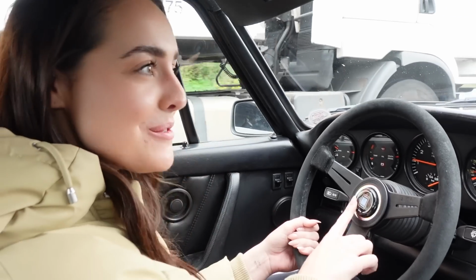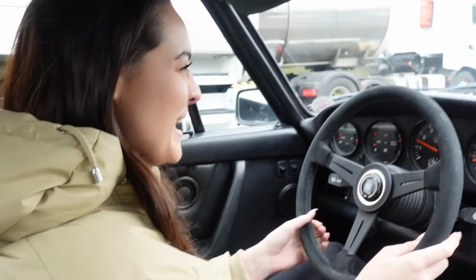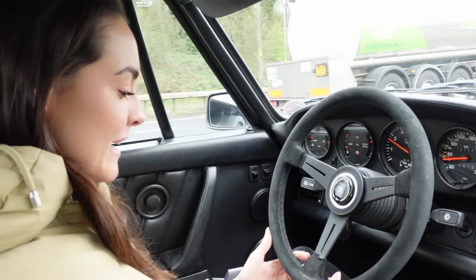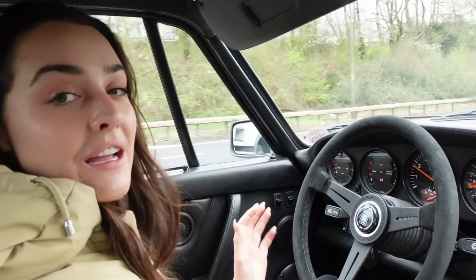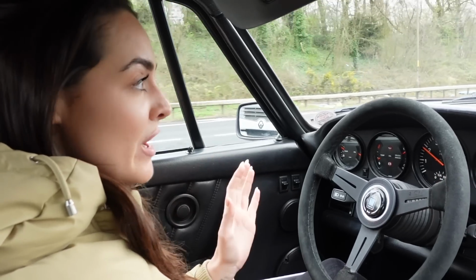I don't see it. Like, how can anyone be mad at me if I literally was like, stop that? But it's brilliant to have the car back, and they've given it a really nice clean out as well. Like, it's been valeted. It's just a joy to drive this thing.